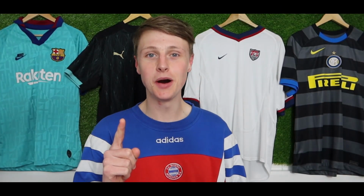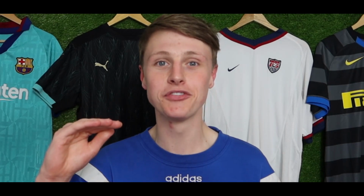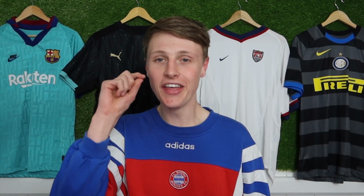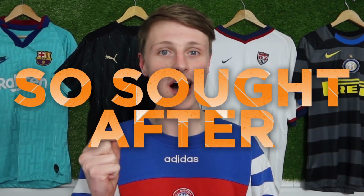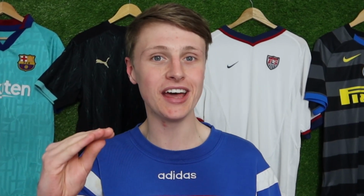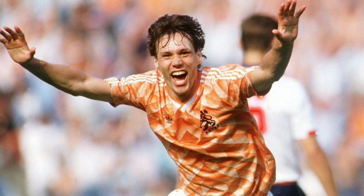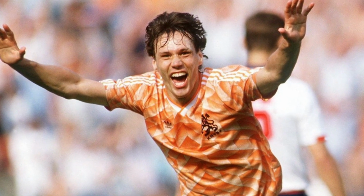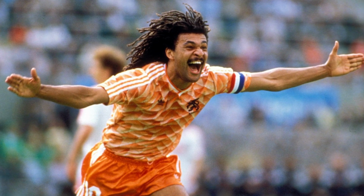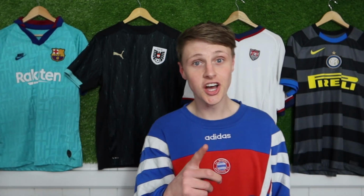Whenever people talk about football shirts, there's always one shirt that stands way above the rest. It is a shirt that is so rare, so sought after, and for good reason as well. It has an incredibly out there design. It was worn for Van Basten's volley, arguably the greatest goal of all time. The shirt in which Ruud Gullit further cemented himself as one of the greatest of all time. A shirt that has always eluded me.